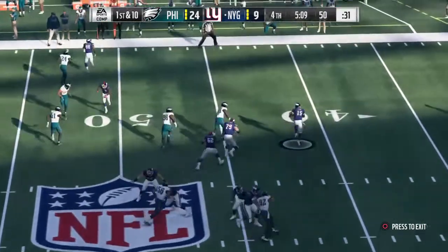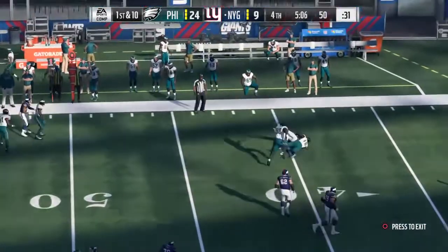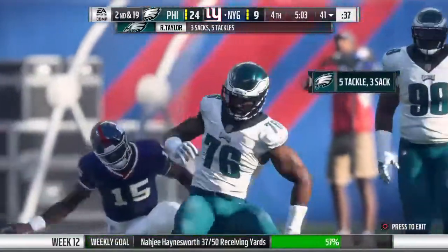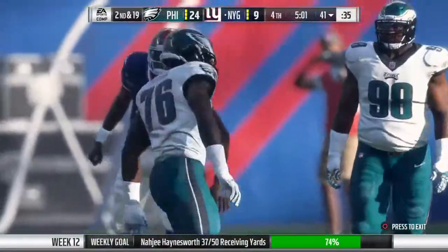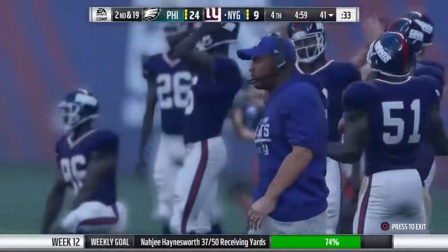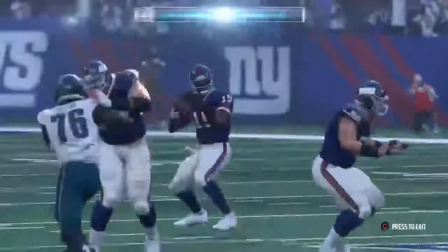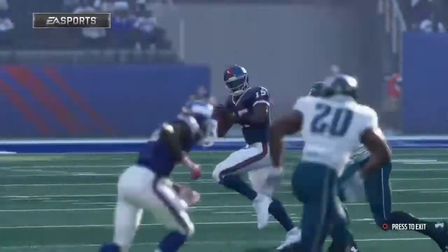From the midfield stripe, they'll look to throw. And no escaping this time as he'll go down. They got him for a sack. This has been a tough one for this offensive line. It appears almost like they've been on roller skates this entire game, the way they've been pushed around. 6 sacks given up in this one.